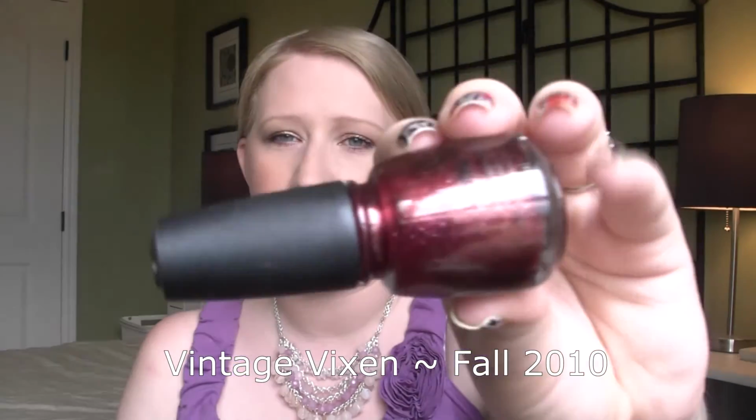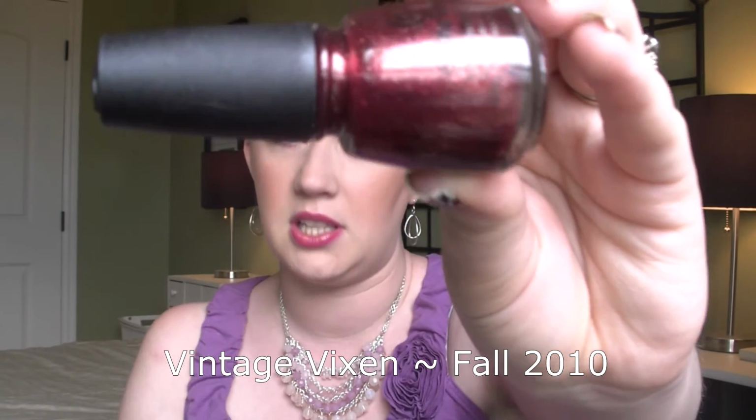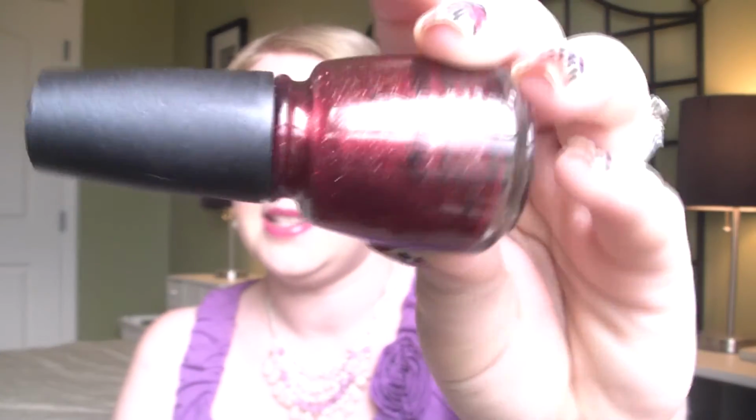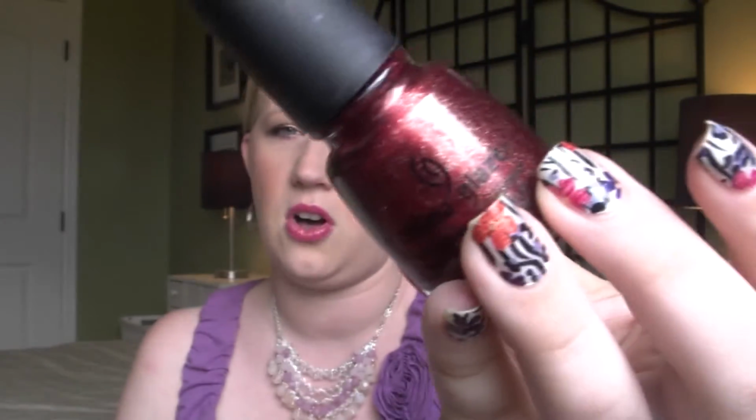This next polish I think is going to be a stunner in the fall. Again, old collection. I don't know what the collection's called, but this is called Riveter Rogue. And this is like a cranberry red base with lots of silver glitter and shimmer in it. It's so, so pretty. And I cannot wait to wear this in the fall time.